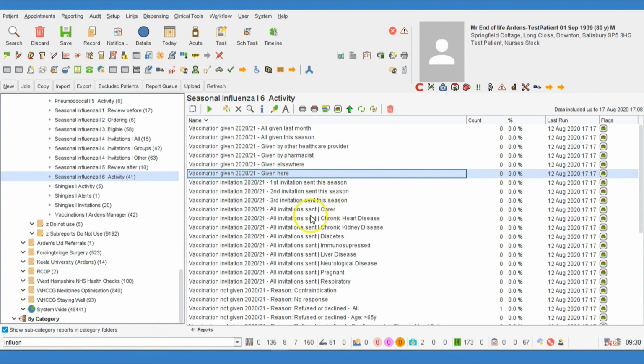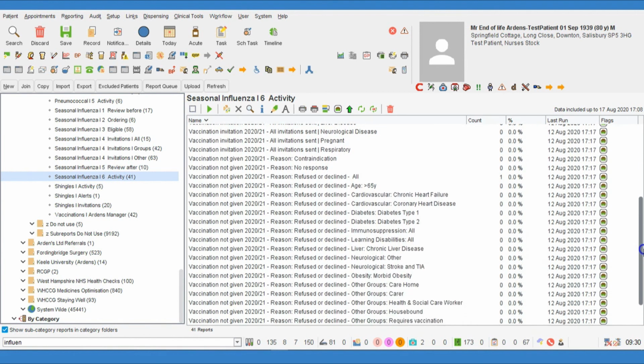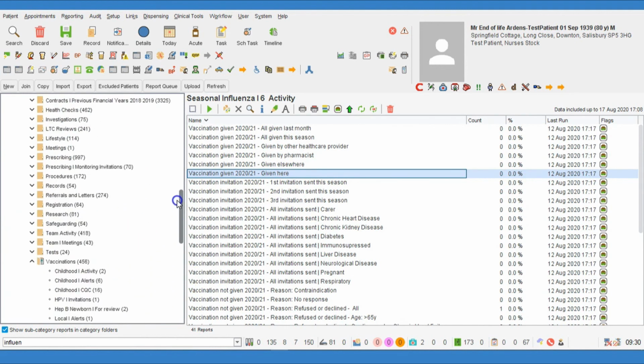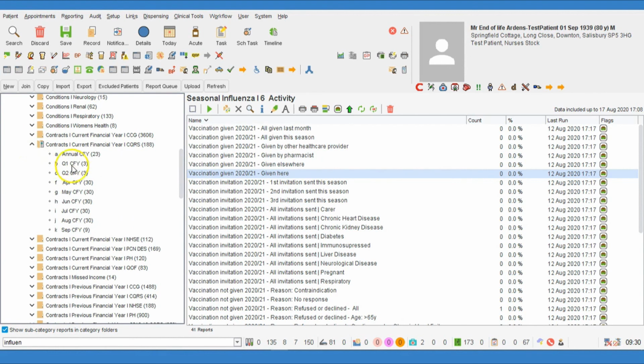You can see all the other invitations activity as well, so any invitations you've sent and coded. Reasons for refusals are declined as well, so that's quite useful. And then the actual CQRS payments, if we go back to the left hand side and scroll up the list of folders, you'll see one for contracts current financial year CQRS. So if we open that, you can see it's broken down by annual, by quarterly, and monthly as well.